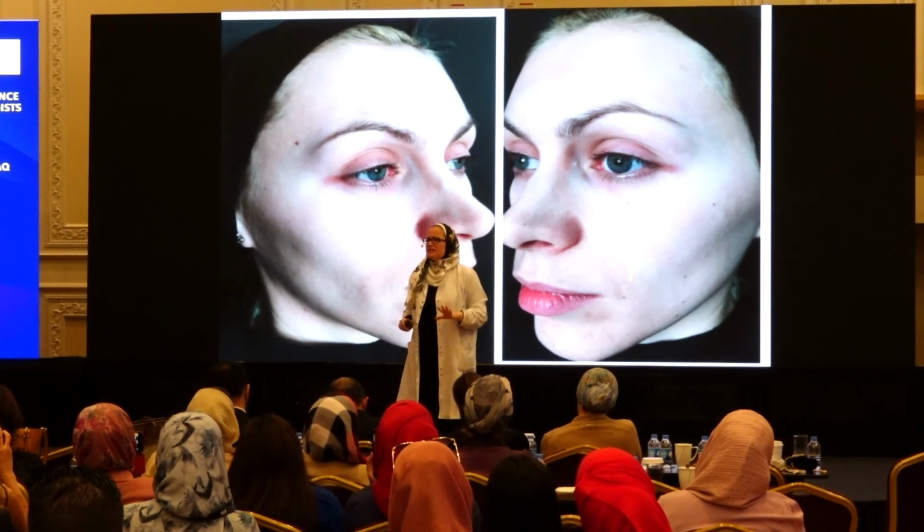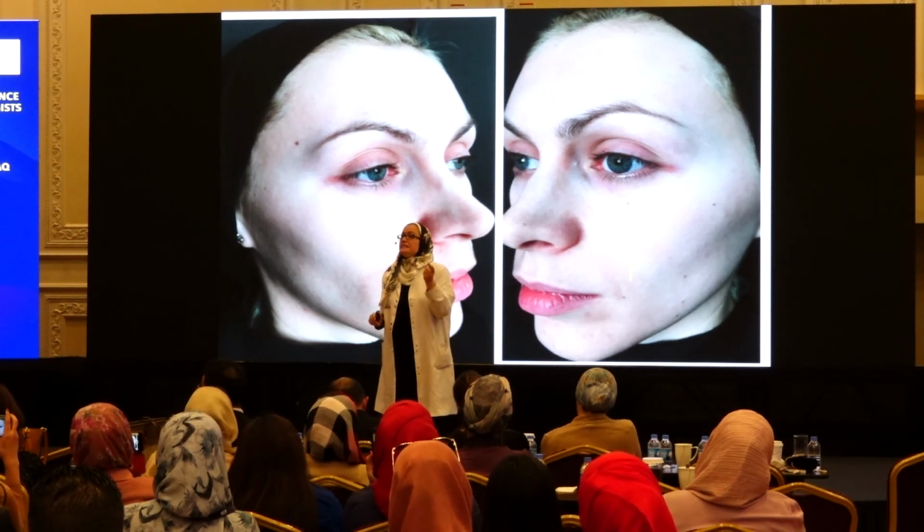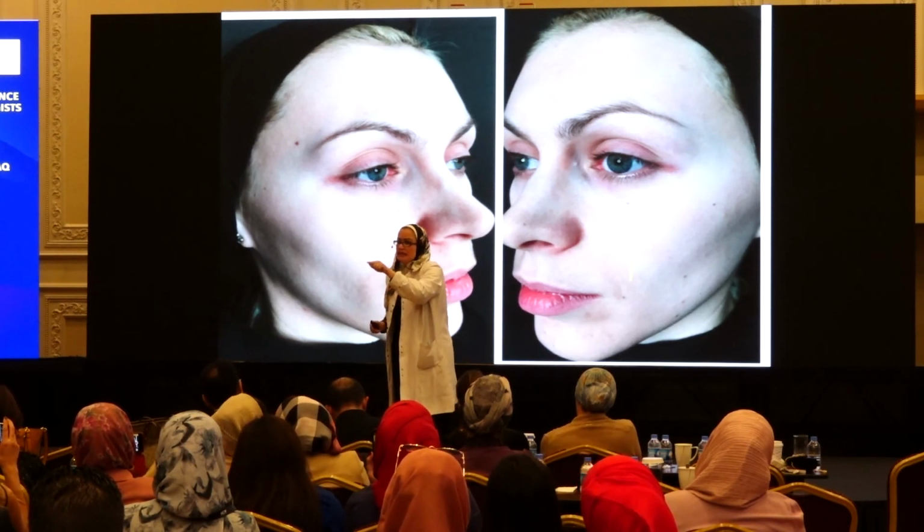Everyone thinks that feminization is making a lip like this. Everyone. And this is what will make you different in your practice.